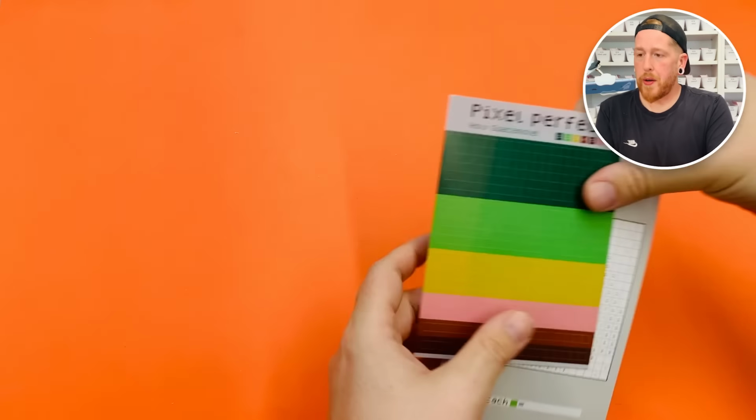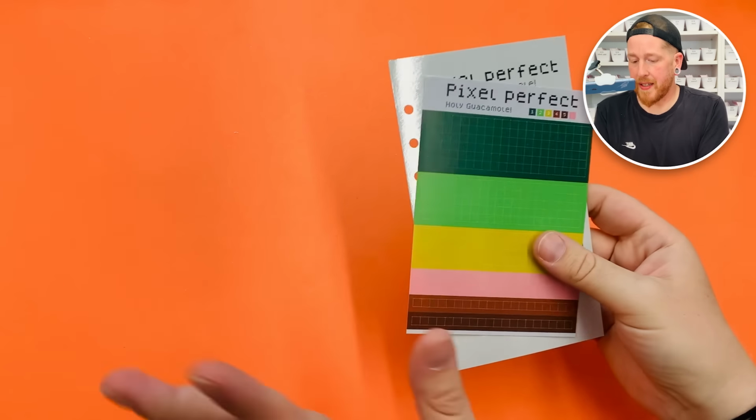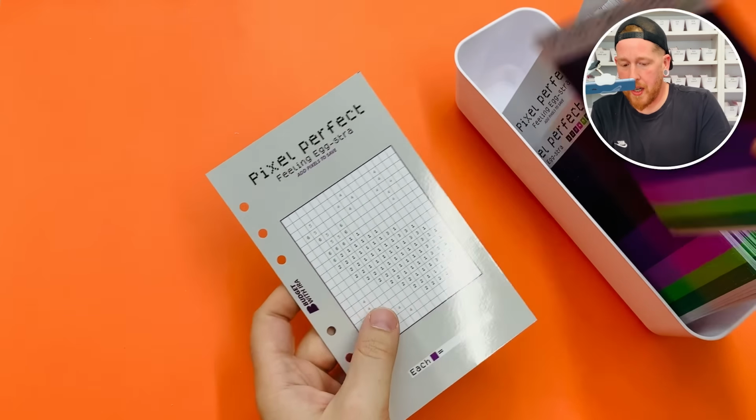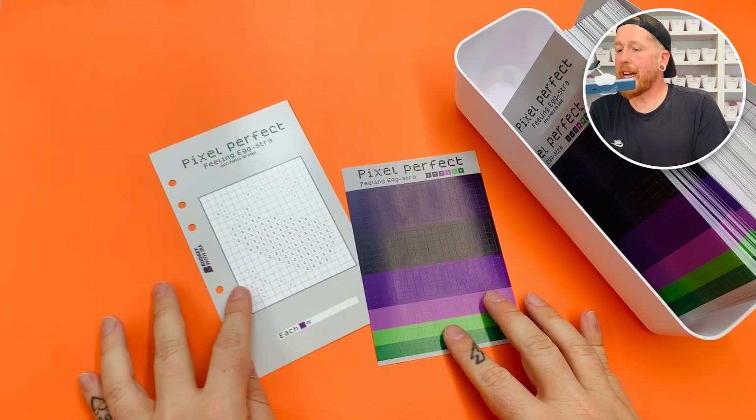Okay, I've had a thought about what I'm going to do with this stuff. So this Holy Guacamole, I'm just going to put back on the shelf because there's nothing wrong with it. I still sell it. So Pixel Perfect has been selling out so quickly, I've had to restock the donut bar. Oh, let me show you actually, because there's a new Pixel Perfect in stock. I put her in stock last week. Look at that. Feeling Extra.